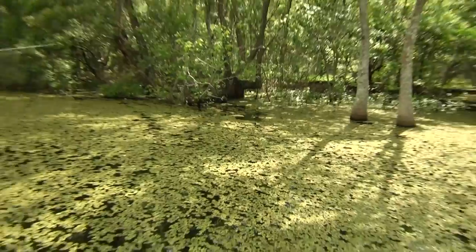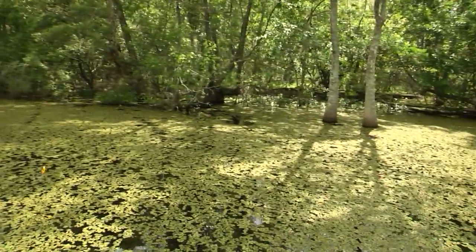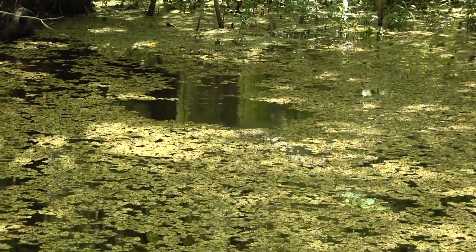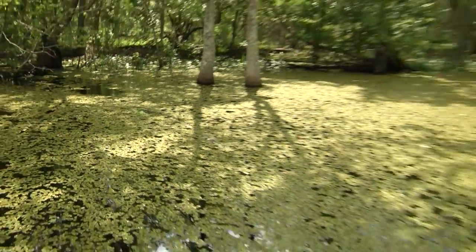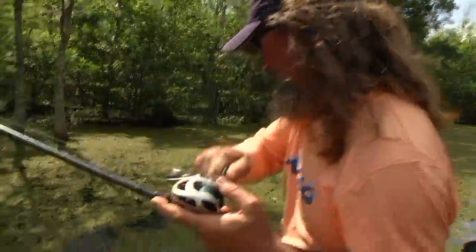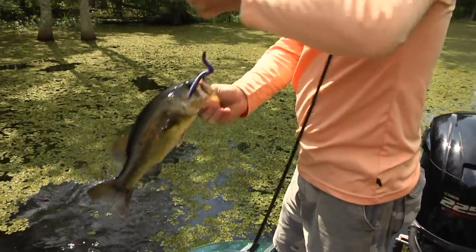Again. That's a good fish. I'm gonna catch your fish. Get him, T. He blew up on my frog twice. Maybe he'll hit Tony's. He's on. Hey, there you go, T. I found him for you, brother. That's right. I told you I was gonna catch your fish, T. I found him for you, but you had to catch him for me. Oh, that's a pretty one. Nice. Let me go find you another one to catch.